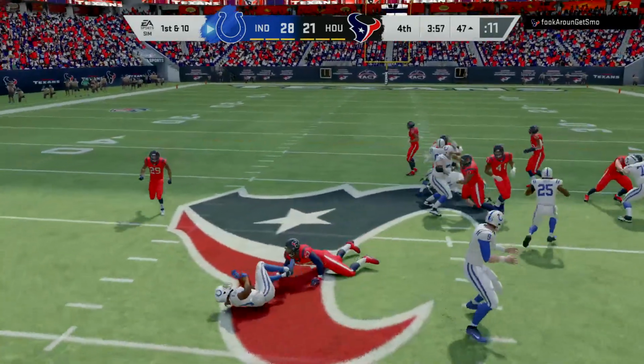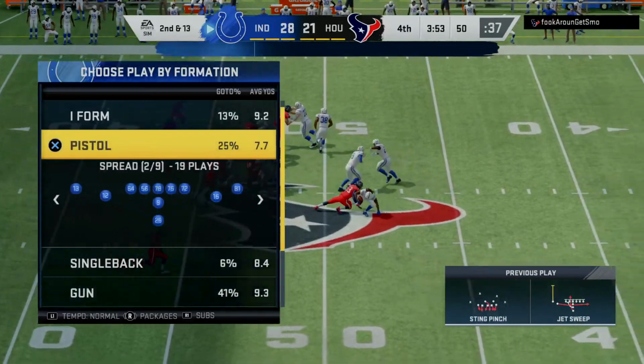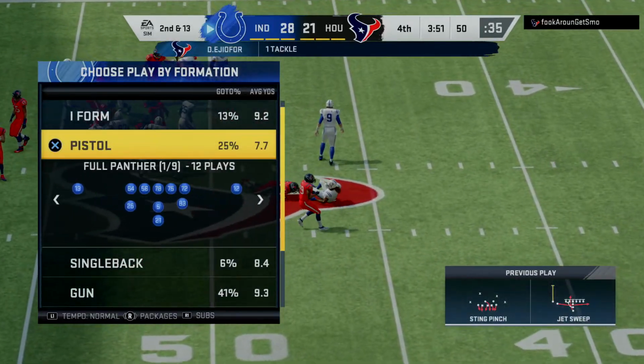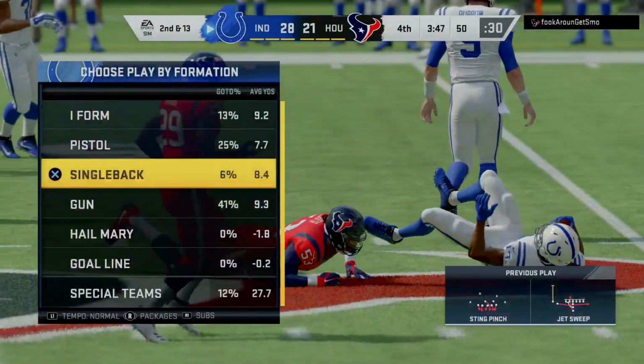A little jet sweep to start the drive. And I think this defense knew what was coming as he is smothered behind the line. They'll wind up losing 3 yards here, and it'll bring up a 2nd and 13.